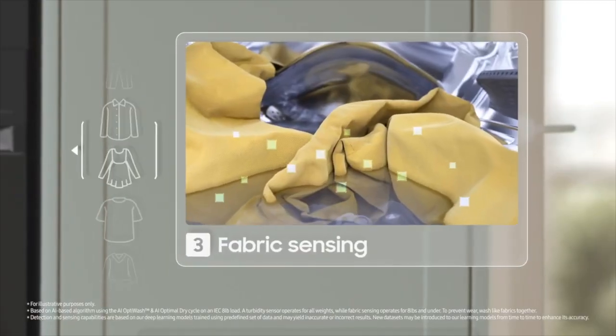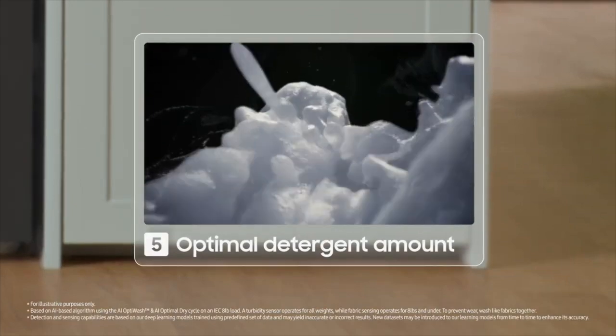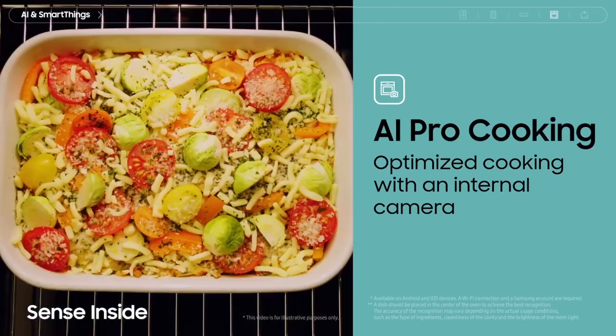What we're finding with AI is that it has different benefits on different appliances, but it is making a positive benefit. With laundry, it can monitor your fabric types and make sure your clothes are getting washed and dried correctly. With a refrigerator, it can inventory the foods that you're putting in and taking out. In a stove, it can recognize foods and then cook them correctly. So there are a lot of benefits to AI.